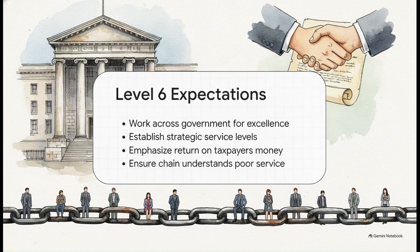Finally, we reach the summit, Level 6. Here, directors and director generals are negotiating strategic deliverables, not just within their department, but across the entire government delivery chain. You're establishing service standards at a national level and championing value for money at the absolute highest scale. Crucially, you must ensure that every single stakeholder in that massive chain fully understands the required outcomes and respects the severe impact that poor service can have on the end customer.